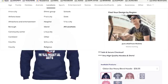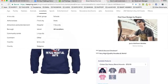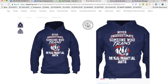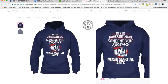And now the next thing you're going to want to do is change this to be your own. But you could just test this with your designer. So what you want to do is change the words and change the element. Now, that's all this person did. There's a whole bunch of never underestimate shirts out there. Never underestimate someone who blank. There's a whole theme. Someone who trains mixed martial arts. So you want to change the verbiage around. You want to change the design around.